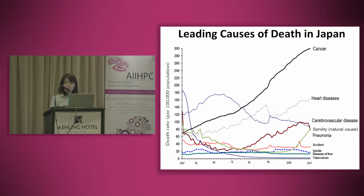Cancer has been the leading cause of death since 1981 and is responsible for about 30% of all deaths in Japan. Consequently, palliative care is mostly associated to cancer care by Japanese people. However, in this rapidly aging society, the advancement and expansion of end-of-life care in Japan should not only be focused on cancer patients, but also on elderly people with all other conditions, such as chronic diseases or dementia.